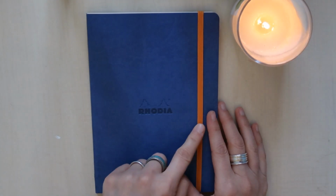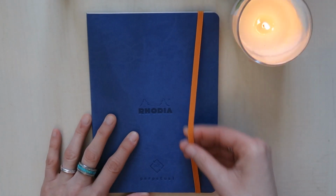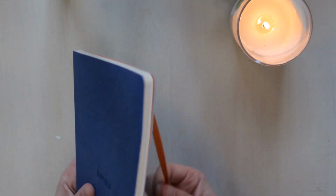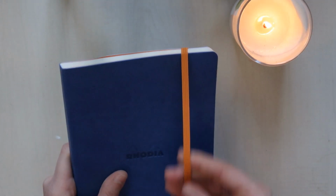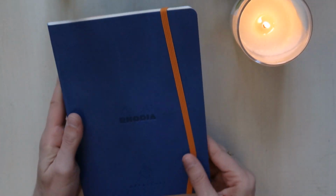So they all have this orange elastic strap, and I think in most cases it actually looks really good in contrast with the covers. The strap is like what you would get for a Moleskine or a Leuchtturm, and you can see that it has rounded corners, which I love.